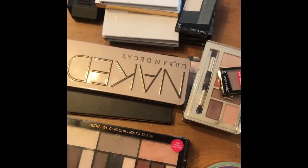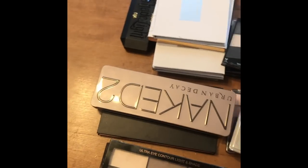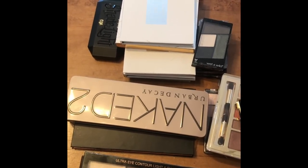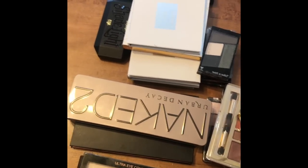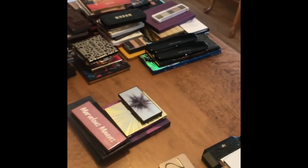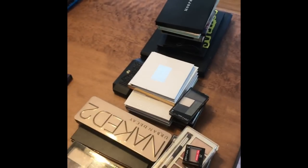If you want more of a cutthroat declutter, I would encourage you to look at my upcoming lip product declutter, because that will be very easy for me to get rid of a ton of stuff. So yeah, that's what I ended up getting rid of and what I ended up keeping. Whew. It's a lot of palettes, but it could be worse.